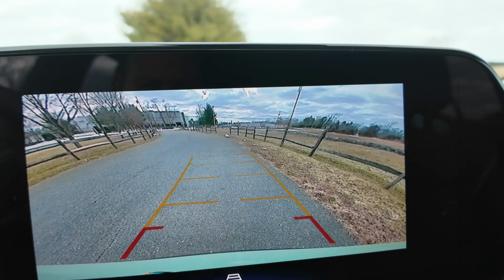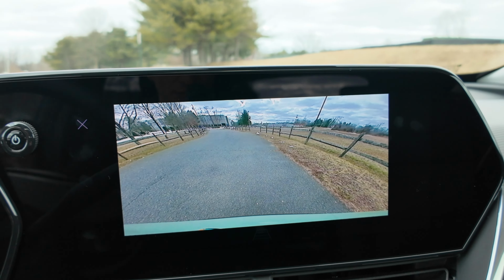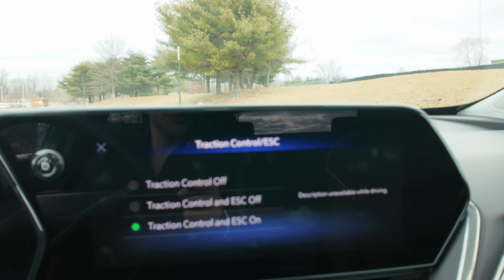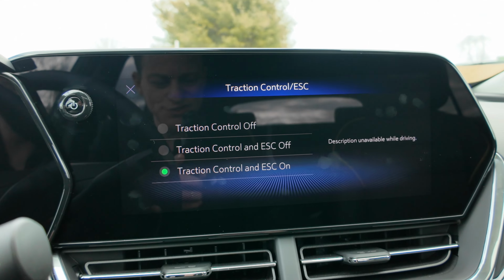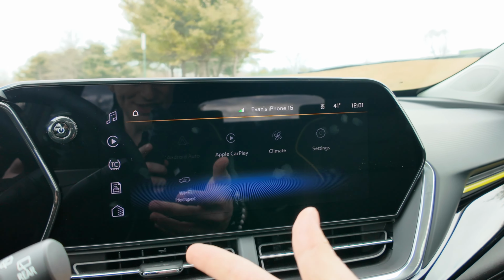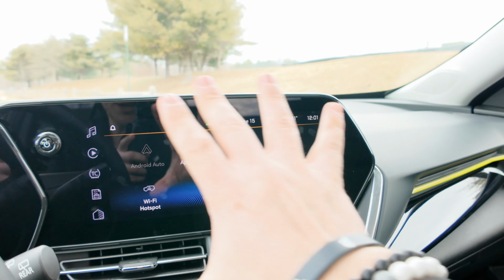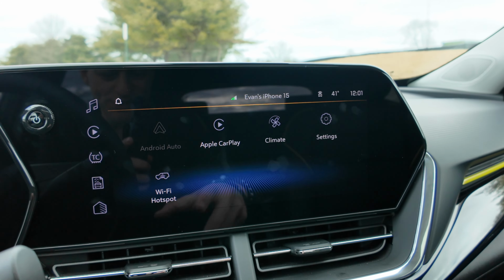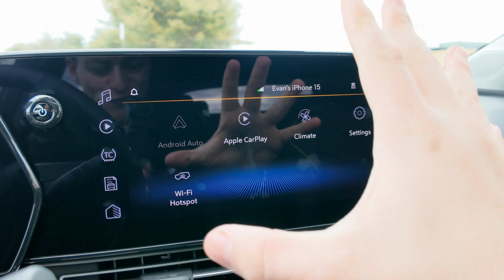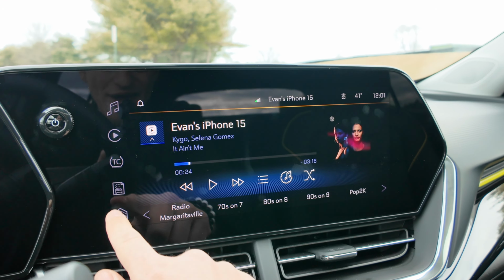And it's not very safe. I don't know what GM is doing, but they need to do something. Look how slow that is. They need to do something about the speed of the screen. I don't know if it's all software. I don't know if it's hardware. But maybe just get rid of the animations and it'll be a decent screen. I mean, the screen itself looks beautiful. It's high quality. It's got a lot of definition. It reminds me a lot of an iPhone screen, but man, the lagginess, I'm not a fan.